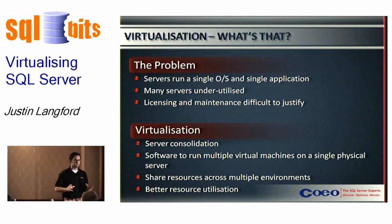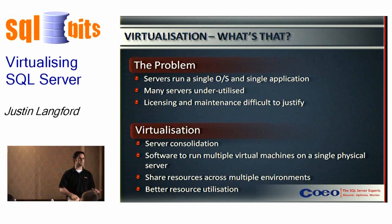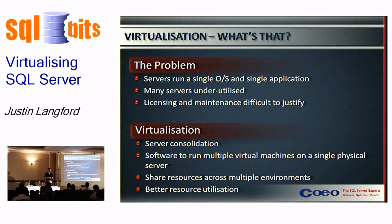So to start with, I just want to ensure that we're using the same language and we have a common understanding around what we understand by the term virtualization so that we can use these terms through the discussion and be consistent. So the problem is that over a period of time, enterprises organically grow and buy applications from vendors who insist that the application must have a dedicated SQL environment. Perhaps they have specific security or performance requirements which dictate that they must run in an isolated environment.